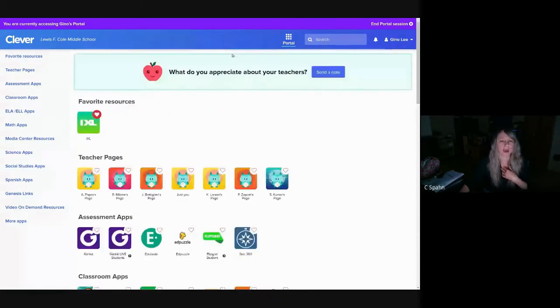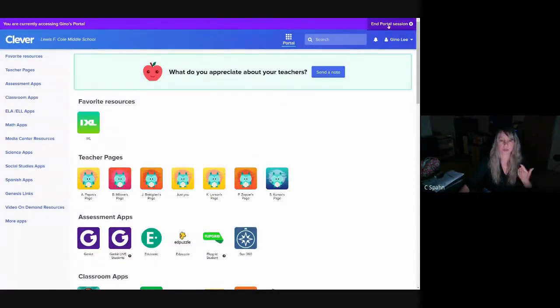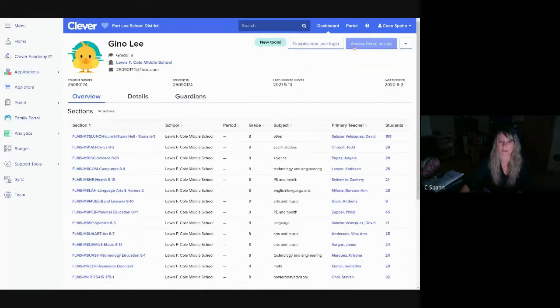So let's go over what you have in your teacher page. Let me log in as a teacher now. The student page is pretty simple. You may notice up here it says, what do you appreciate about your teachers? Clever told me they've been doing this for, I don't know if it's for the month, for the week, but basically it's for teacher appreciation. They would click here, they would send a note, type a note, put a little icon that says your teachers and parents may see this, so watch what you're saying. When I go into this teacher account, Stephanie, I'm going to use your account if you don't mind. You've been my demo account the whole time.